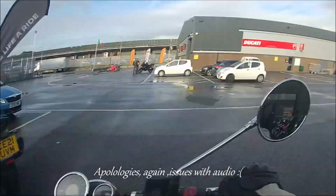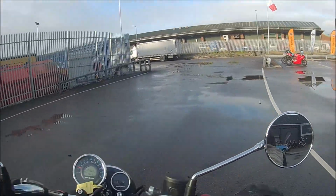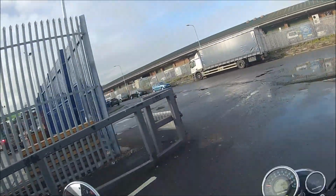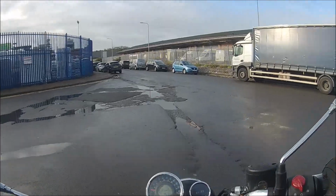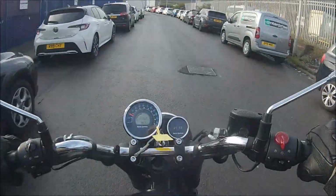Right, as you can see from the video, things have not quite gone according to plan. The audio didn't work very well, so I'm doing a voiceover. Anyways, what is it that we've got? It's the Royal Enfield 350 Meteor.